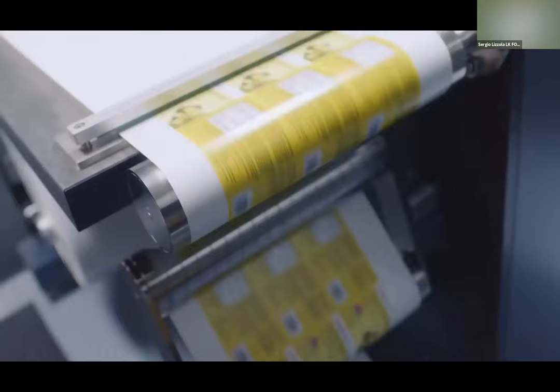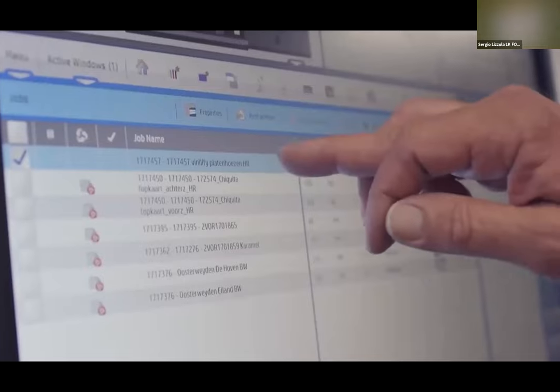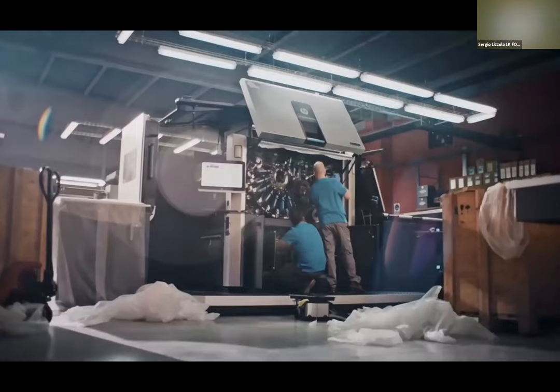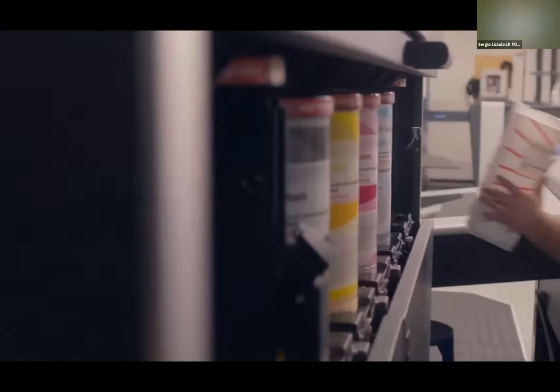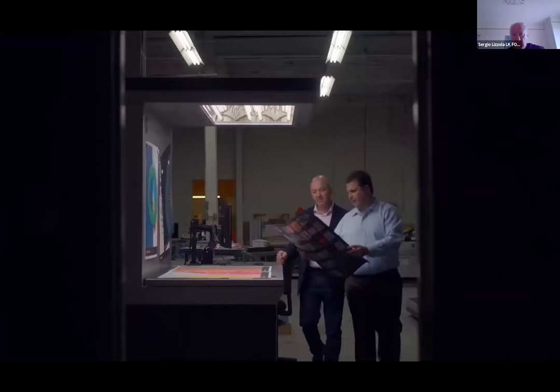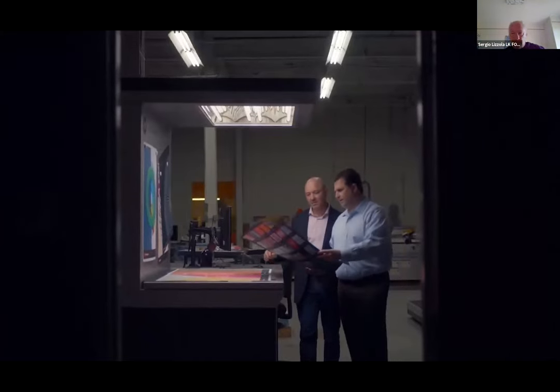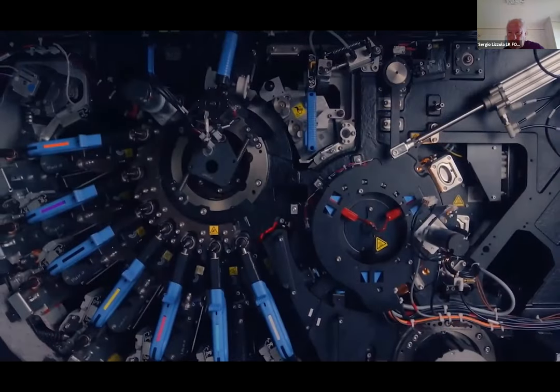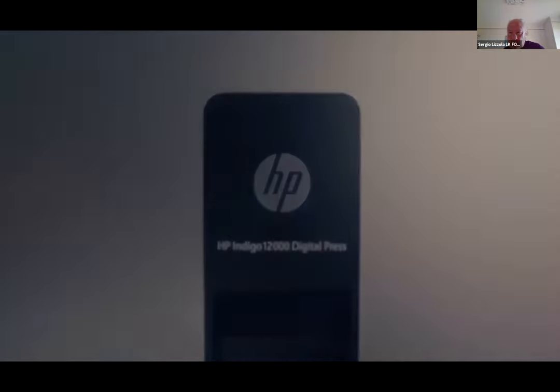And you can put your mind at ease, knowing that all HP Indigo presses are engineered with the environment in mind to reduce waste, provide safe inks, and minimize your energy consumption. HP Indigo technology carries you into the next chapter of digital printing. The profits of tomorrow will be printed by HP Indigo technology.